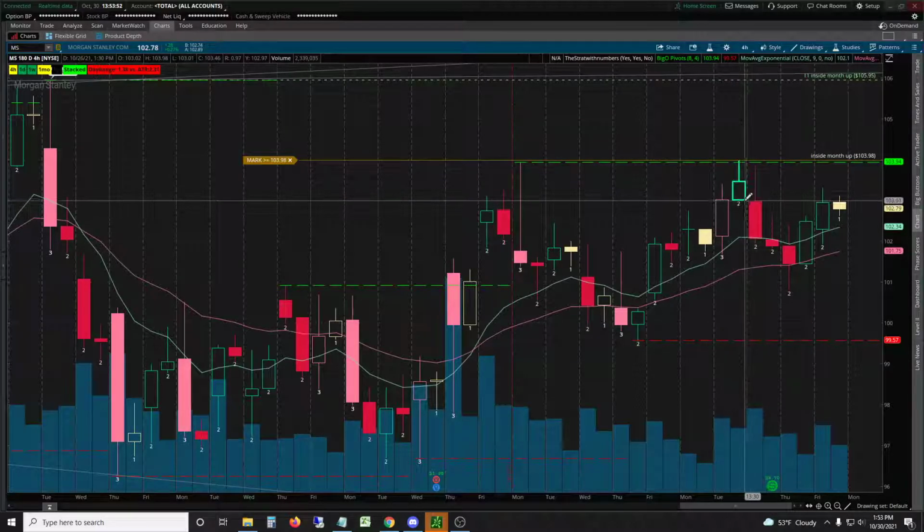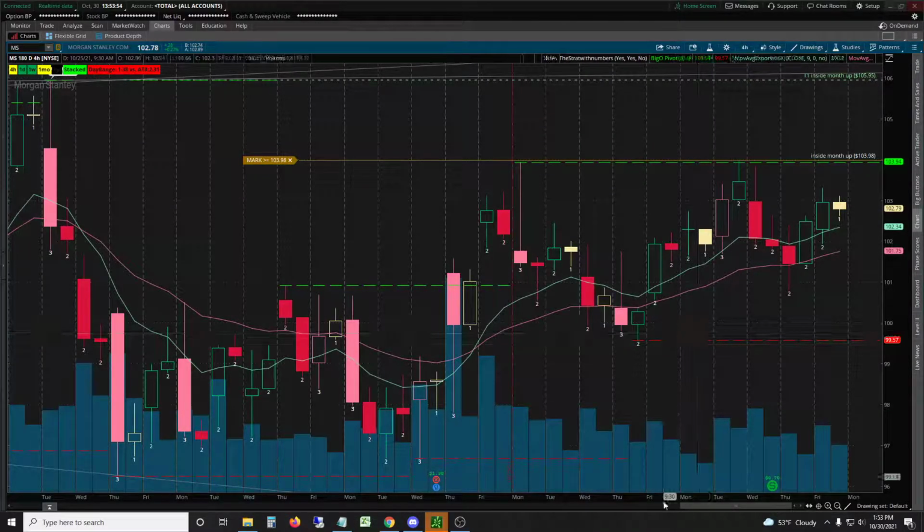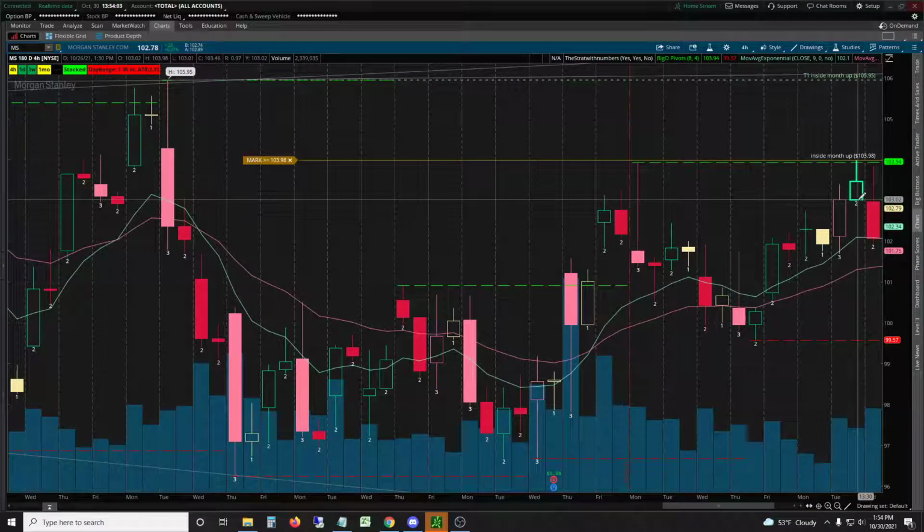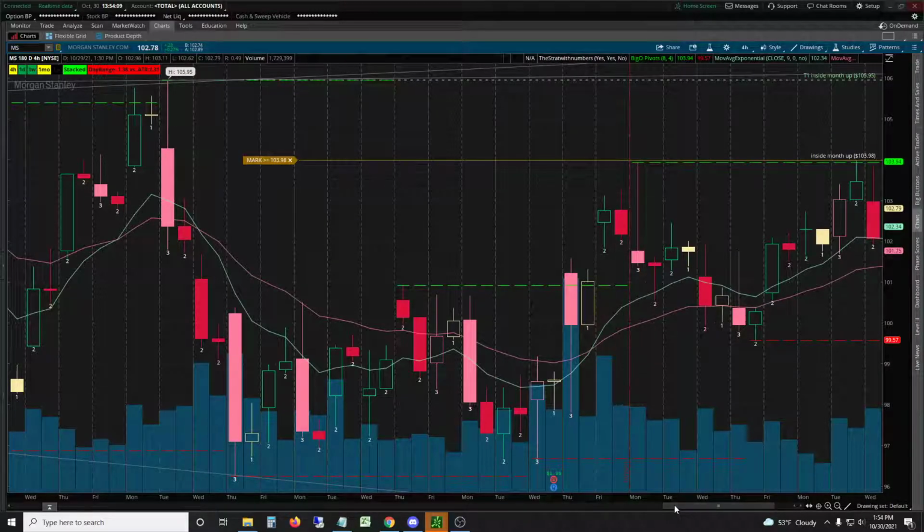This would be a reversal. If you're in it here, let's just scroll over. You don't see this. If you're in it here, you're still in this trade. Next candle opens and it does this. As soon as it breaks below here, that's your exit. Get out. That's what I mean by a reversal on a shorter time frame.